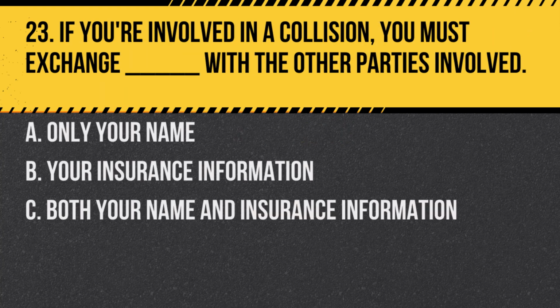Question 23. If you're involved in a collision, you must exchange blank with the other parties involved. A. Only your name. B. Your insurance information. C. Both your name and insurance information. Answer: C. Both your name and insurance information. It's essential for claim and report purposes.